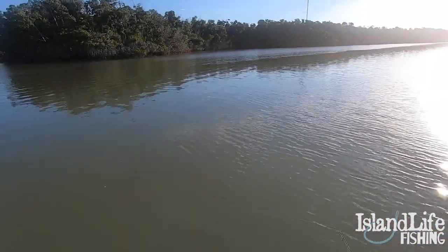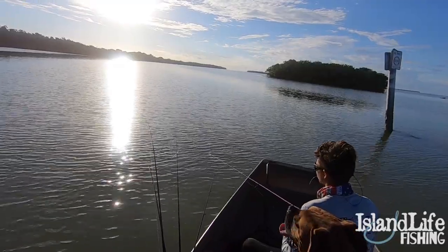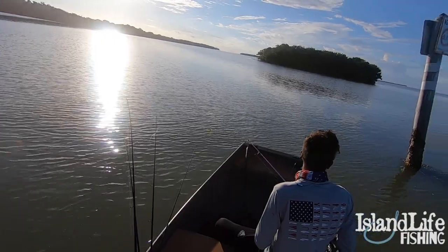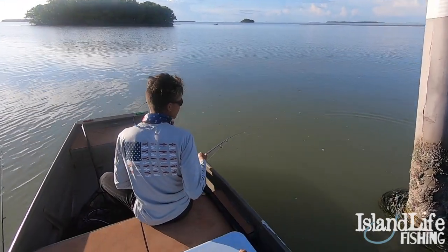We caught a couple fish doing that, and then we moved eventually over to the flat at Snakebite. What I wanted to do was fish the incoming tide over the shallow grass, targeting the fish coming onto the flat with the incoming tide. So here's how this day went.